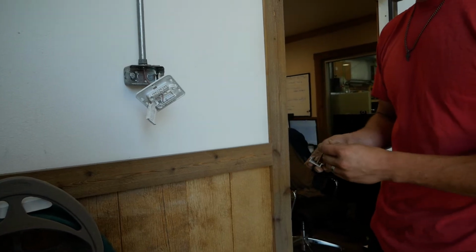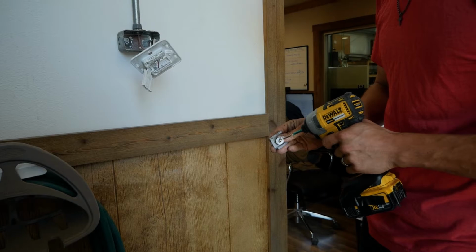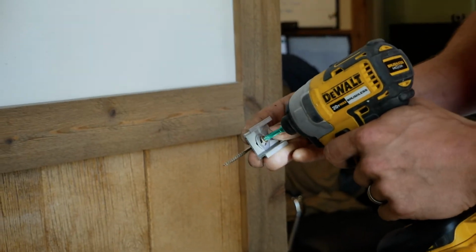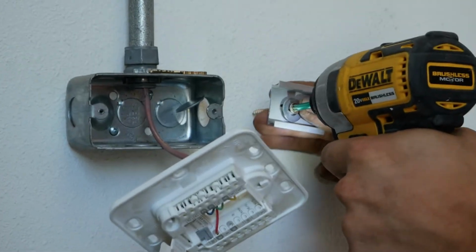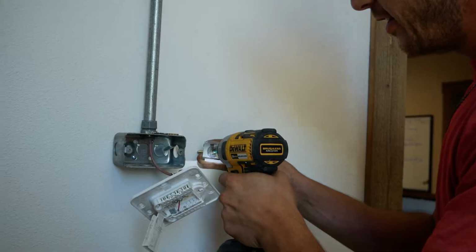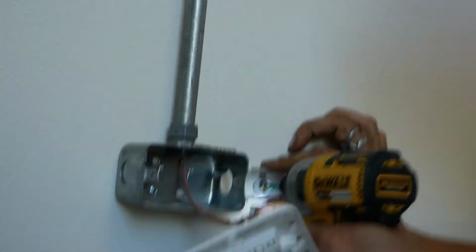Oh no, little guy. Safety last. Science. Alright. Think there's anything electrical behind this wall? I hope not. I'm gonna find out. I could have used a shorter screw maybe. Might give you a little key hanger on the other side.